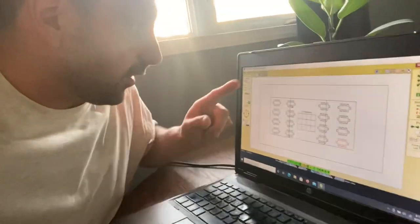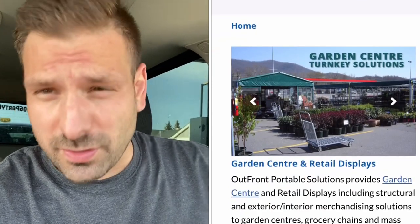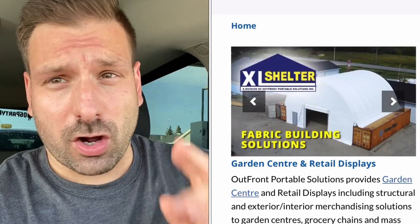How do you get a gig? Well, you either make a 3D image and show them what they can offer, or you have it available on a website. So, I did some digging and I found a company that offers this. Check it out. I found this place that clearly supplies these tents for these garden centers called Outfront Portable Solutions. They have a location in Ontario, so that's Canada, but then they also have a location in Buffalo, New York.